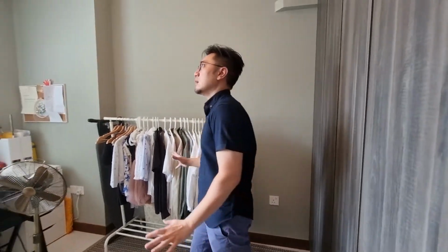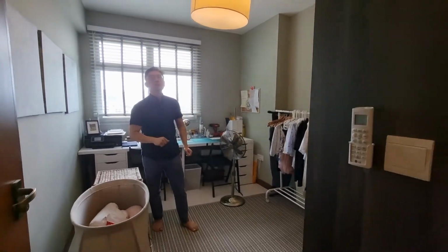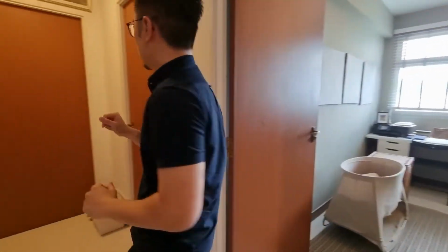Very spacious layout. So you can keep the lights, you can keep the built-in wardrobe. And of course, you have your air conditioning also ready. Yeah? Okay, I'll show you the next room.